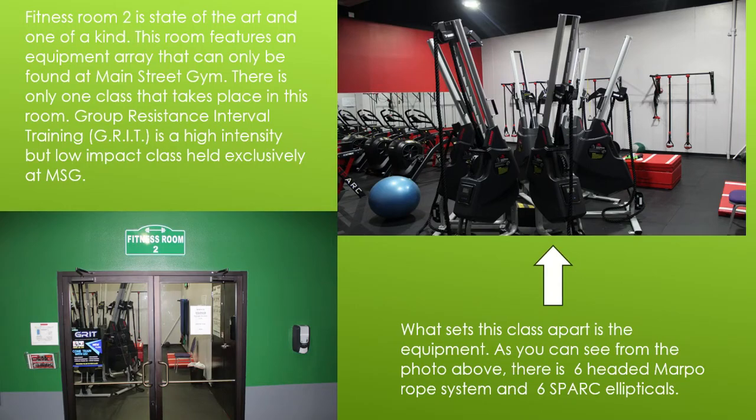Now, fitness room 2 is very unique. This is the smallest of the 3 rooms, but it's unique in the equipment that it has inside. The room itself is pretty basic. Mirrors along one wall, concrete wall on the exterior, and just drywall with a couple of LEDs and an HVAC unit.